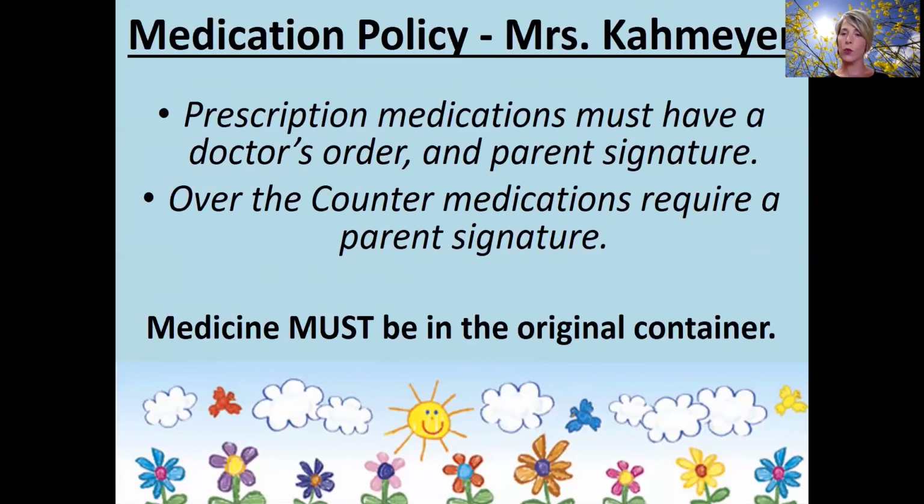Medications in the nurse's office is where the medications are kept. I don't anticipate needing lots of medications for our kindergartners. However, if your child does need prescription medication when they're at school, I just need a physician's order signed by a doctor as well as yourself in order to give that medication at school. If your child needs something like Tylenol or ibuprofen, because of an injury that they've had over the weekend or something, you are able to provide that to me and have a signed permission slip for that, and I would be able to administer that.